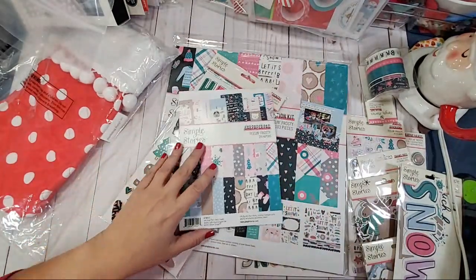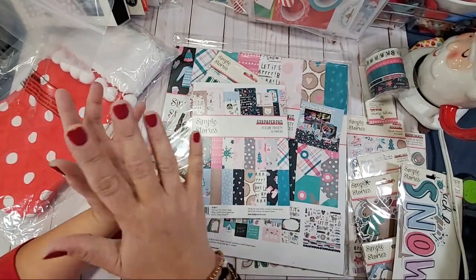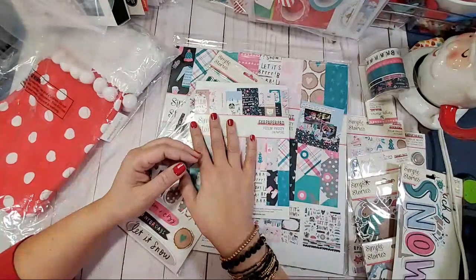Annalisa, thank you. You're so sweet. Thank you. Thank you. Yes, Ingrid, me too. I love that they have stickers for their collections.